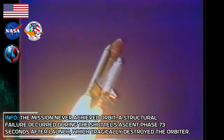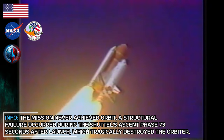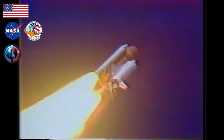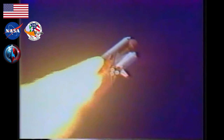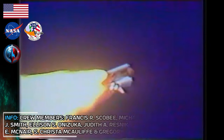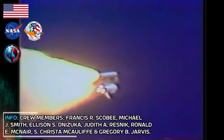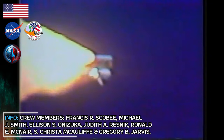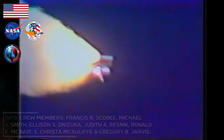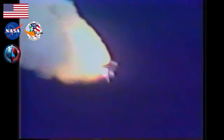Engines beginning throttling down now at 94%. Normal throttles for most of the flight, 104%. We'll throttle down to 65% shortly. Engines at 65%, three engines running normally, three good fuel cells, three good APUs. Velocity, 2,257 feet per second. Altitude, 4.3 nautical miles. Downrange distance, 3 nautical miles.